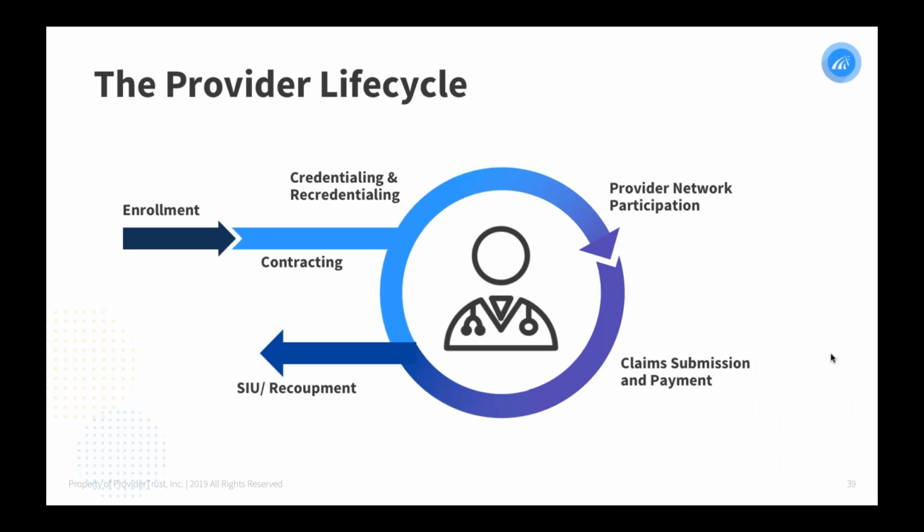And so really, when we say that, we're saying understanding the provider life cycle is the first part of this. When you look at it that way, you say enrollment: a provider first enrolls in a health plan, they then go through contracting, they then go into credentialing, they then become a participating provider within the network. They then submit claims and get paid. And then should there be any issues, certainly that becomes a compliance issue and goes to SIU and recruitment to recover the funds. And that cycle just starts over and over again as they go through the recredentialing process and are then back in the network, right?